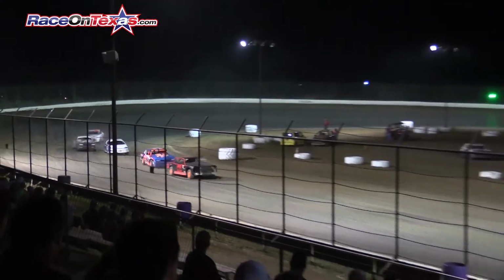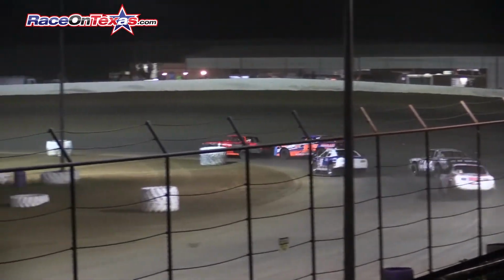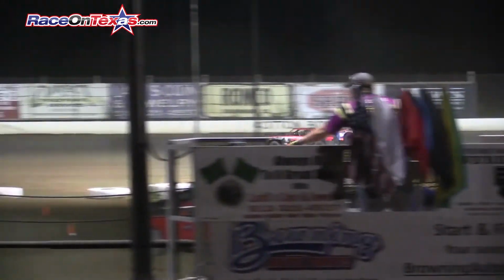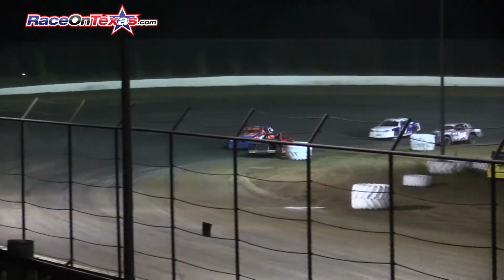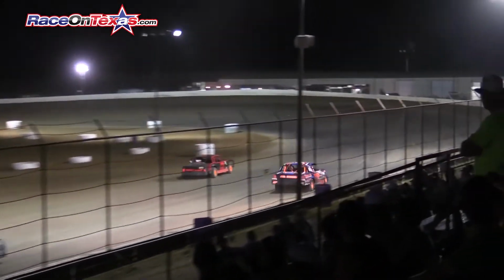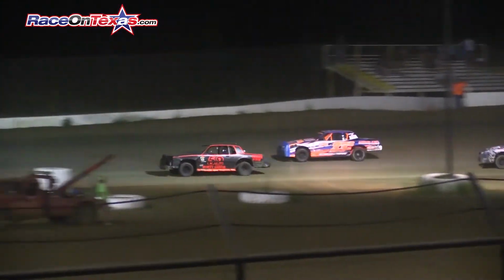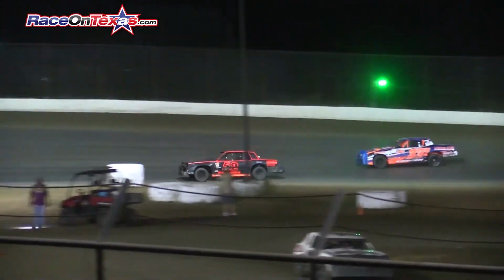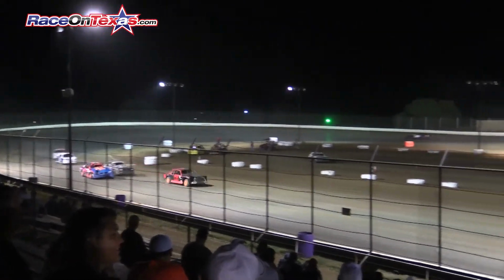Charles Cosper right there behind the 52 of AJ Dancer. Dancer smooth and collected right now. Cosper looking to the outside. AJ Dancer still holding him off. Coming to 3 to go. Gonna get the 2 to go signal this time, by Eric Jones looking underneath the 33C of Charles Cosper for second.